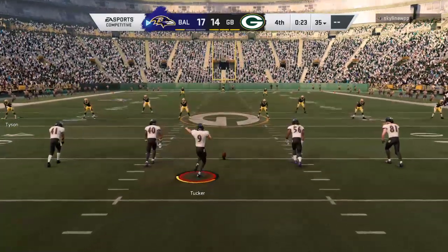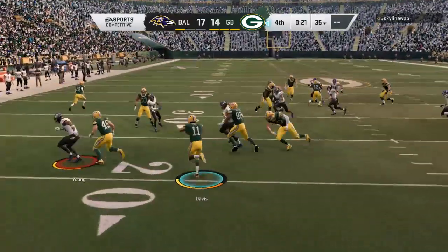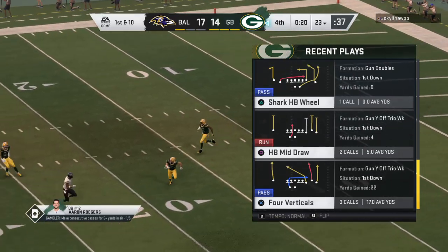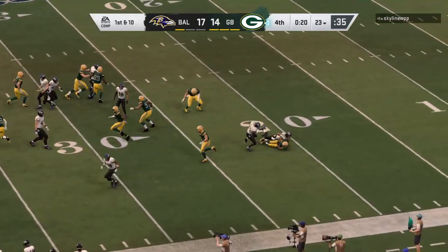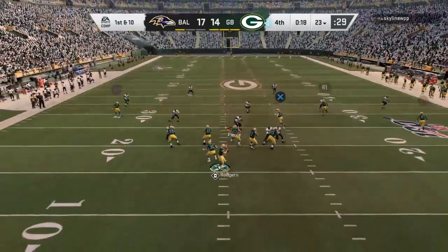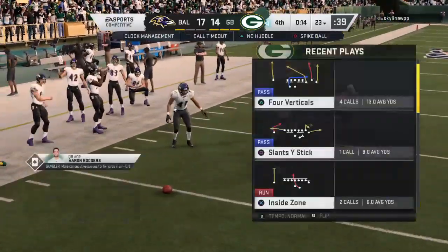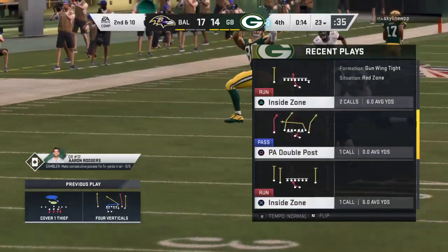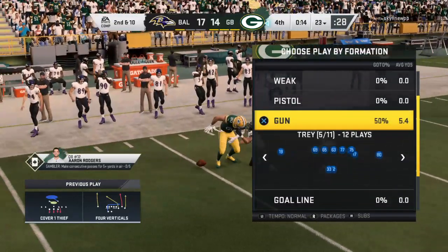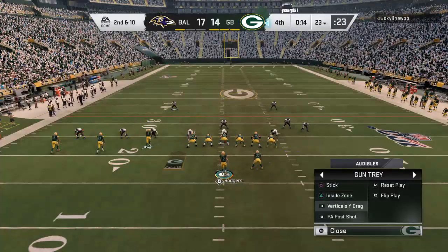Tucker now to kick it away following the touchdown. This fielded a few yards into the end zone, and he'll make it across the 20 as his guys will set up shop at the 23-yard line. They'll look to throw. That'll be incomplete as the clock will stop with 14 seconds remaining. Makes it 2nd and 10 at the 23-yard line. Once again, they'll go from the 23-yard line on 2nd and 10.